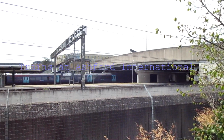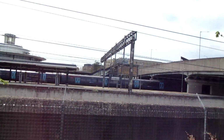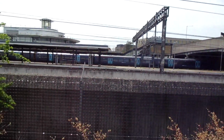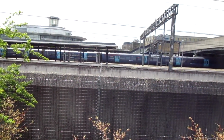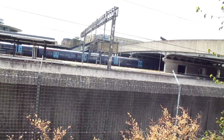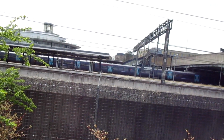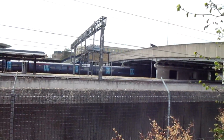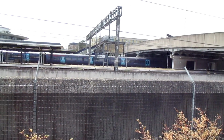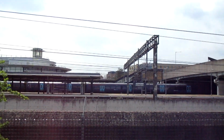Well, I wasn't expecting to train spot here. So today we are at Ashford International. I'm just filming down here because of barriers. So we've got a 375 for the Southeastern service from Charing Cross to Dover Priory via Folkestone. This one's stopping at Westenhanger, Sandling, Folkestone West, Folkestone Central, and then on to Dover Priory.